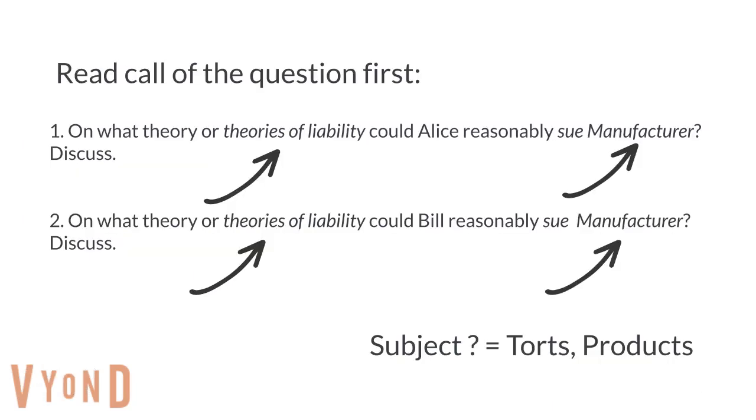Okay, so let's look at the hypo now. Of course, we look at the call of the question first to see where our focus is going to be, so let me show you that. Question 1. On what theory or theories of liability could Alice reasonably sue manufacturer? Discuss. 2. On what theory or theories of liability could Bill reasonably sue the manufacturer? Discuss.